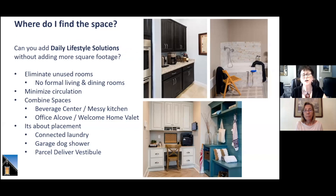So one of the questions I get is, wow, these are all great, but where do you put them? And how you're making my houses too big. And I think the first thing is, let's talk about if we can get rid of the formal rooms that we don't use. Now we're making spaces for what we do use. We're making room for all these great features. So by eliminating the unused rooms, by minimizing circulation, those are two great ways. And then you can also combine spaces.